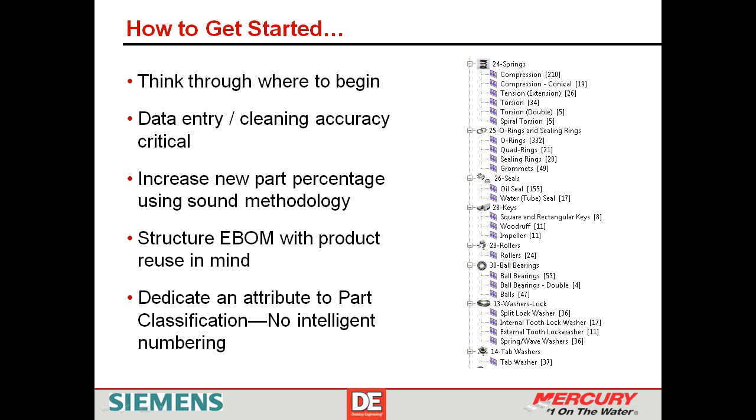Another consideration is using an unintelligent part number with an attribute for part class, rather than an intelligent part number where that class information may be baked into the part.